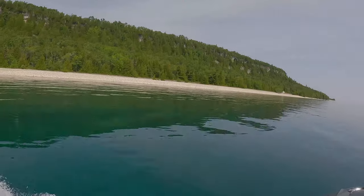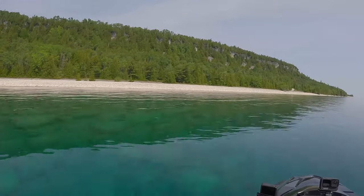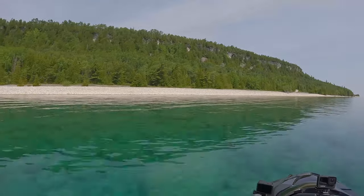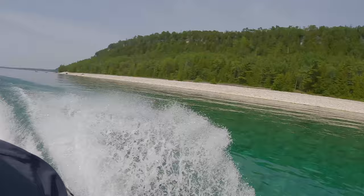And as we get a little further up here, this is called Cabot Head. Up at the point, Cabot Head, and then we start turning back a little bit towards the east. No, the west. But you can see what I mean about the gravel, right? There's really no place to get off the water here because it's gravel all the way along the shoreline, pretty much all the way from here to Tobermory. There's very few sand beaches. There's only one little area, and then the rest is all kind of this gravel.